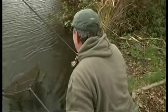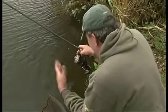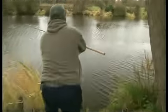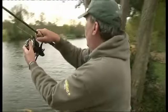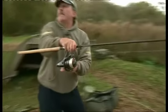Well, oh dear. Again, it's not a monster, and I've got another rod going. Well, thankfully, the other fish, oh, it's right over there. You have to back right off, mate. I'm coming right behind you. Get over there.